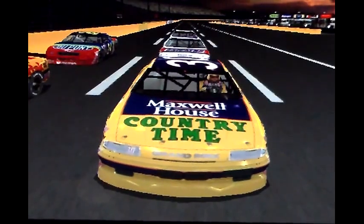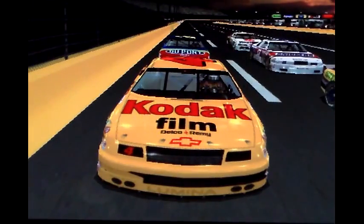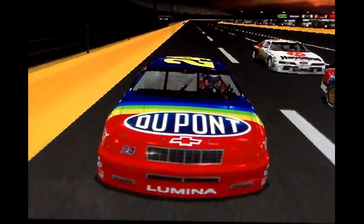Trey Campbell, number 30 Maxwell House Country Time Pontiac, has been a good season for him so far. He would like to get into the All-Stars. And alongside Ryan Acosta, number 4 Kodak Film Chevrolet, who got oh so close to winning at Bristol, but got passed late in the going. Number 8 Snickers Buick of Kate Culp has the inside of the next row down. Now she'd like to get her first All-Star berth. And alongside her, number 24 DuPont Chevrolet, the Jeff Gordon cars of Charles Sanford.